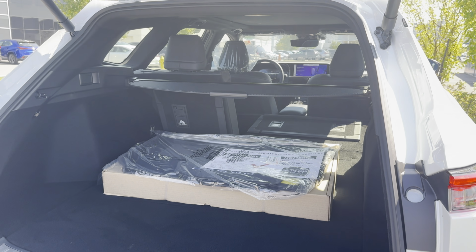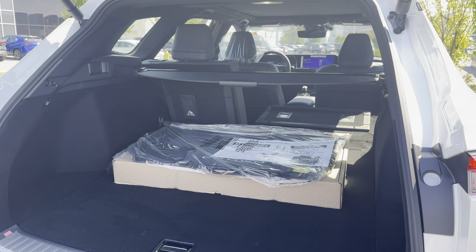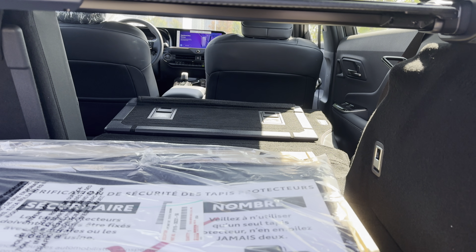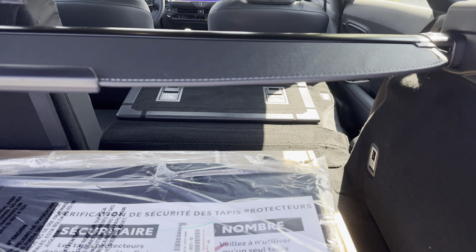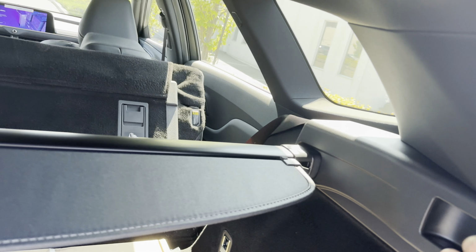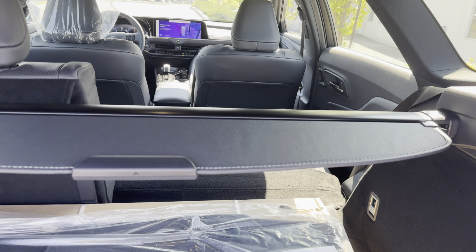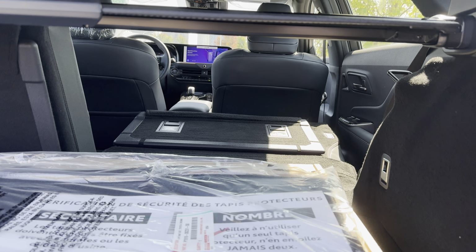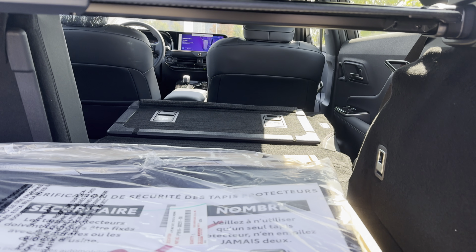How much space do you have? Well, depending on where your two front seats are positioned, you could get up to 7 feet of cargo storage area in the back of this Crown Signia. And in case you didn't know, you already have 24.8 cubic feet of space or cargo capacity in the back of this hybrid vehicle.